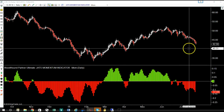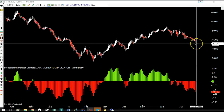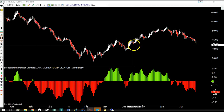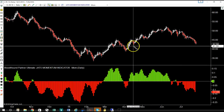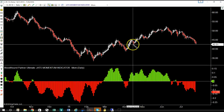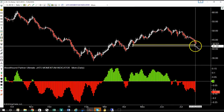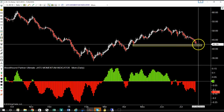Here is the daily, and you can see the big sell-off, especially over the last few days. But notice over here on April 18th, we had a bit of buying coming into the market after this pullback. Do you see the buying? So this wick right here is going to be your bounce box. And guess where we are? We're at the top of that bounce box, and we're at 42.50.